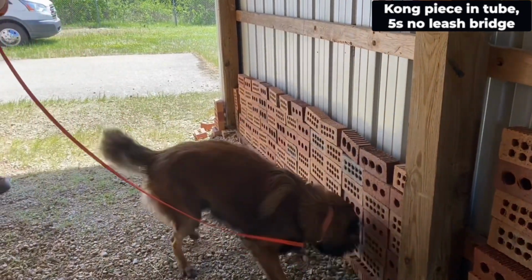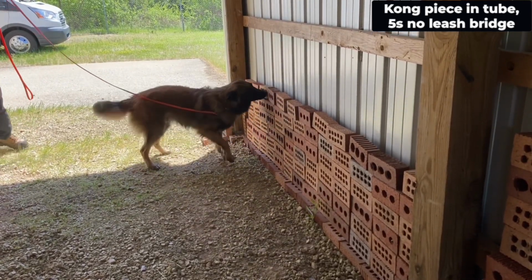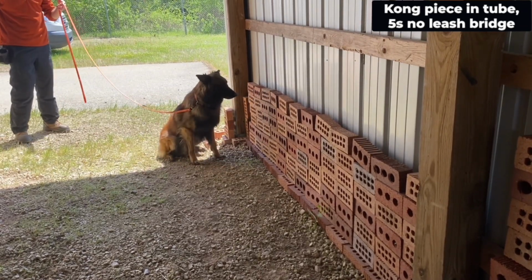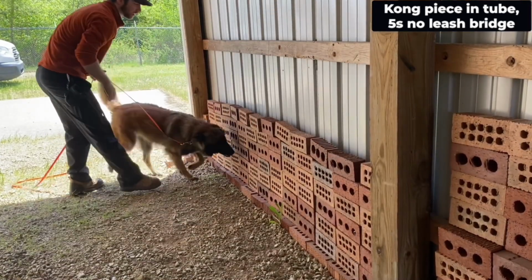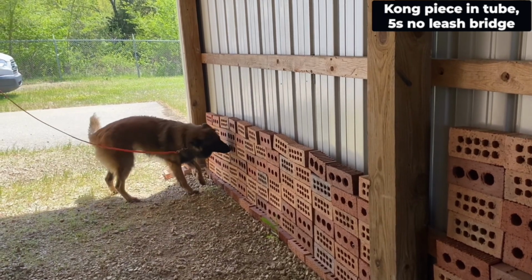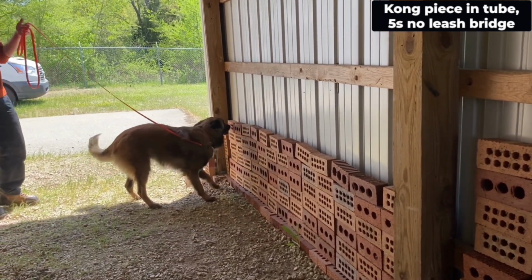Now, no leash bridge is going to happen at all, but he's going to expect the leash bridge to happen. He's just going to sit there and stare very intently, waiting for that leash bridge to come on, but it never does. He just gets rewarded. And now we've got a very intense sit and stare indication, which was the whole point of creating the bridge.